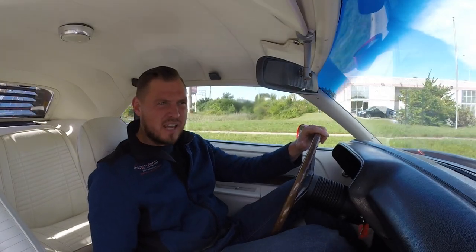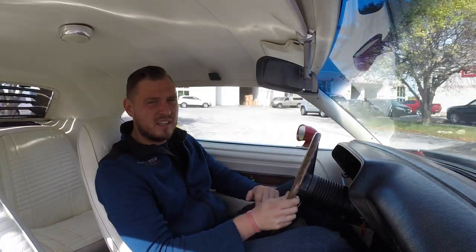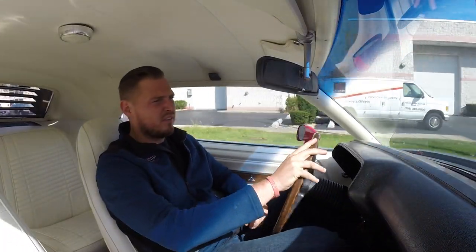Alright, initial take on it. Engine sounds healthy as can be. Steering is nice and tight on it. It's not sloppy in any way.